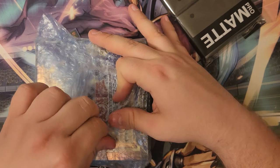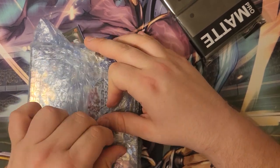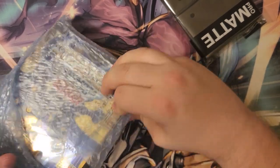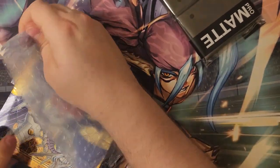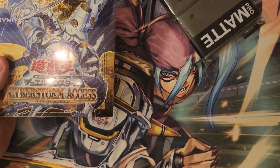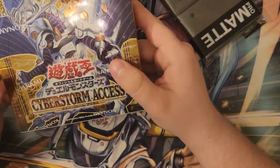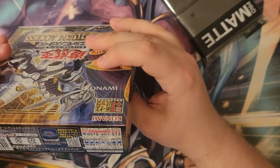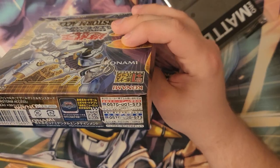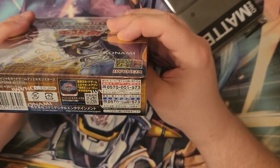This was shipped from Japan, so I'm very excited. This is such a cool set for a lot of legacy archetypes. Really what's helping archetypes like Super Heavy Samurai really come into the main game. Look at that OCG box. An advertisement for Yu-Gi-Oh! Neuron.